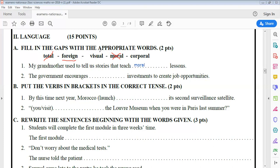Visual investments? No. Corporal investments? Maybe. Listen to this: the government encourages investments to create job opportunities. So it's foreign, because to create job opportunities.